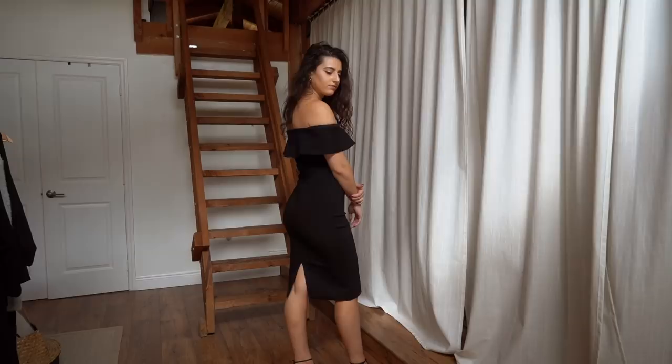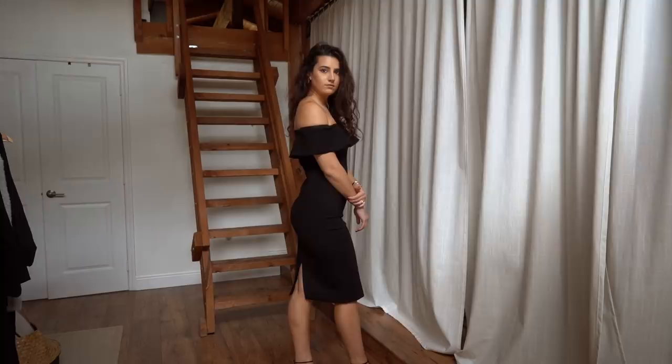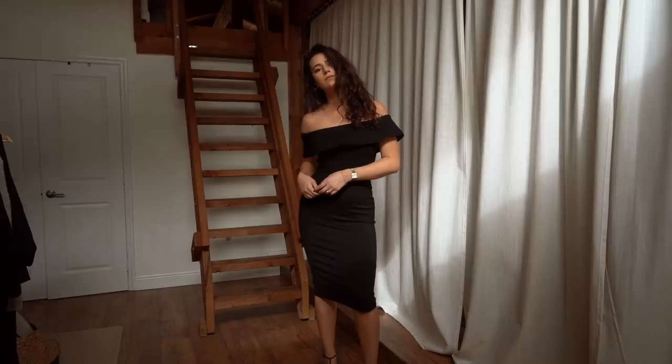So I got this one. Honestly, I didn't think I was gonna like it as much as I did. When you put this on, it kind of cinches your waist in a way that I've never seen before. It's like the way that the dress is made. I don't know how to explain it, but it cinches your waist, accentuates your hips.